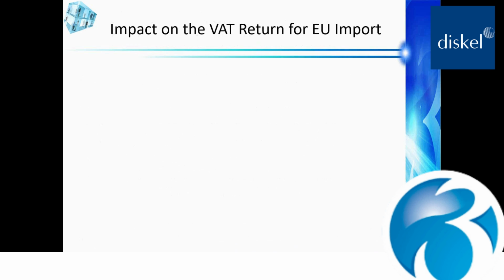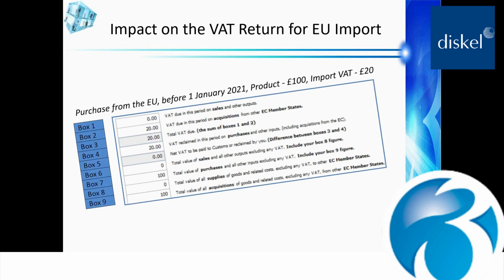Let's have a look at the impact on the VAT return. And first, let's have a look at the impact on the VAT return for an EU import. So what we're looking at here is an EU import, so a purchase from the EU before the 1st of January 2021.